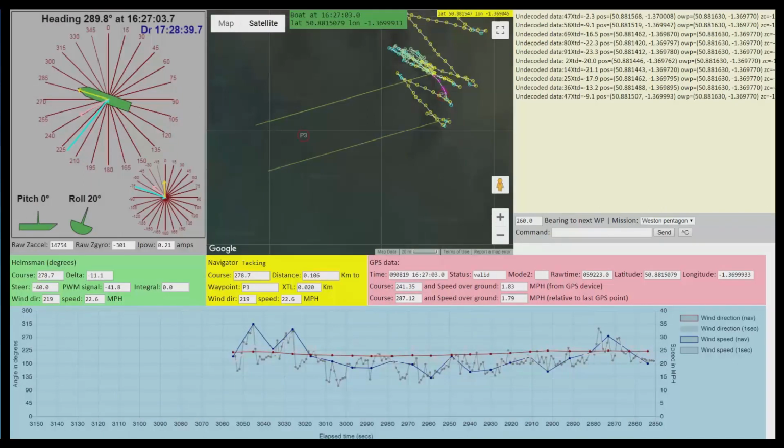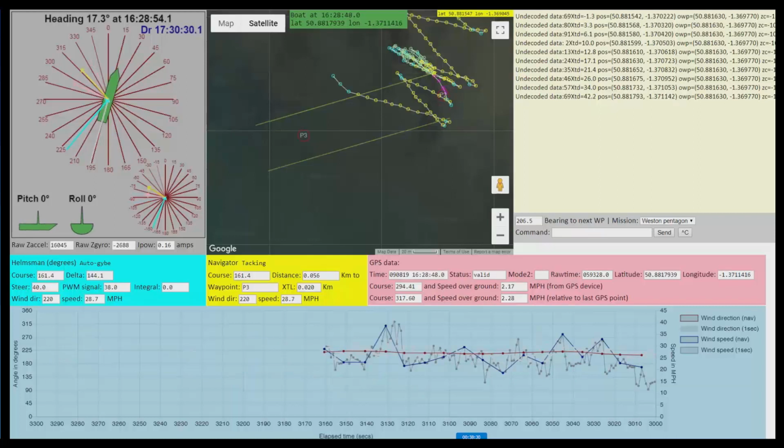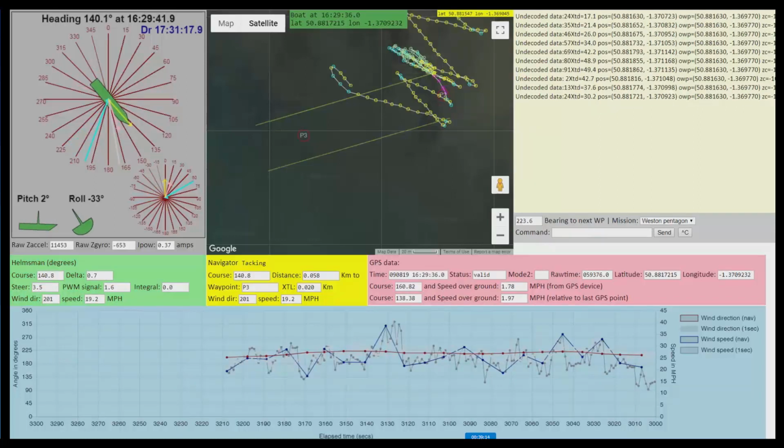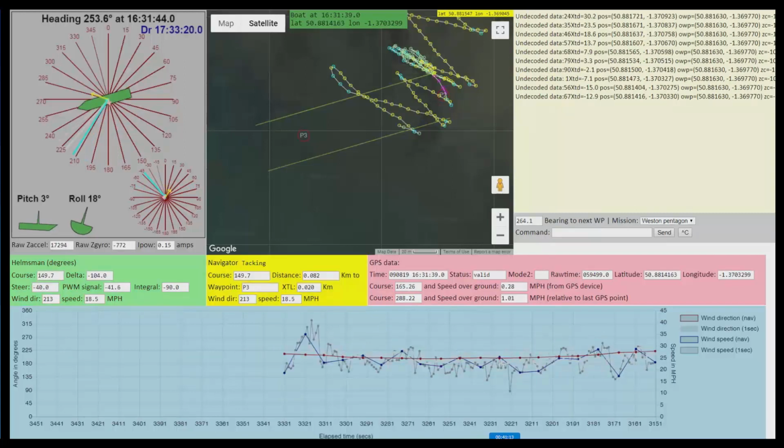When tacking from P2 to P3, we were more or less tacking directly upwind, and it went okay, but we had increasing difficulty at the northern end of each beat in jibing onto the other beat. This one here eventually succeeded, but we lost a fair bit of ground. And then the next one was really bad.